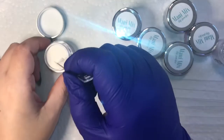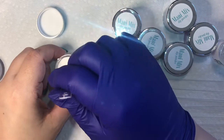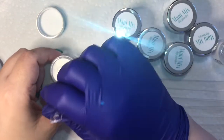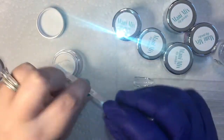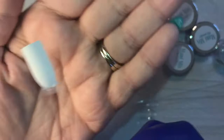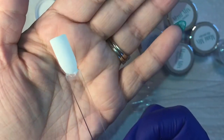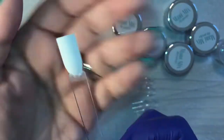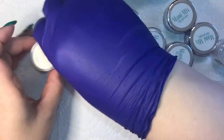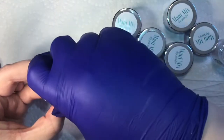What I love about MANIMIX dip powders is that they're very pigmented and they're easy to work with. If you have been dipping your nails, you know that there's just some colors that you get. This is buttercream. There are some colors that you get that are just super hard to work with, and no matter what you do, they don't work out.